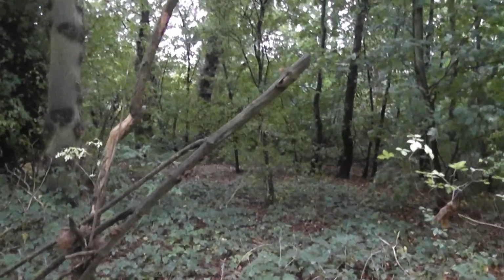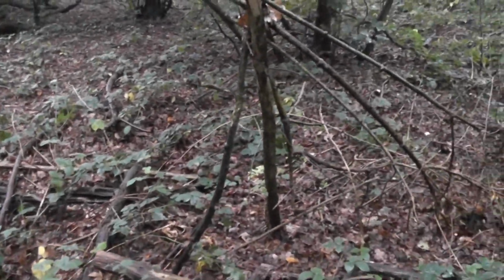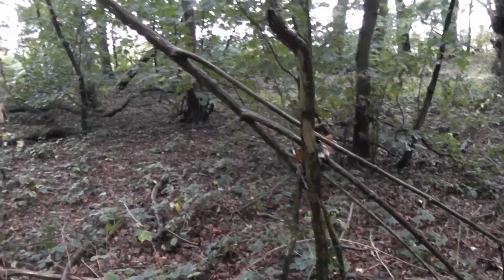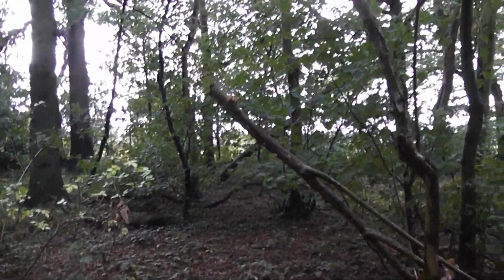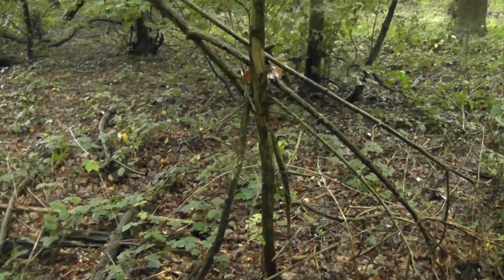Again, I don't think that's natural, but I've got no proof. Just off the path, as many times these things are, and an oddity, let's put it that way. Cool.